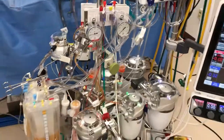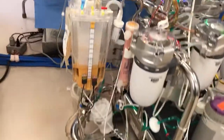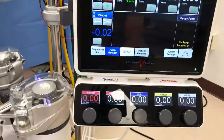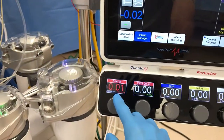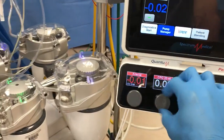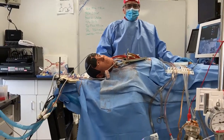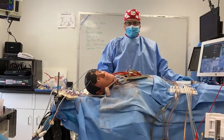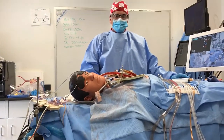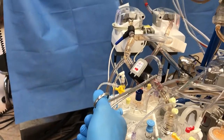And then we get ready to operate the machine. Our arterial flow right now is set to 0. All of our other pumps are off. Doctor, are we ready to go on bypass? Yes, we are. Okay. Bypass and go to full flow. Very good. Going on bypass, going to full flow. And take the clamp off the venous line and watch that turn red.